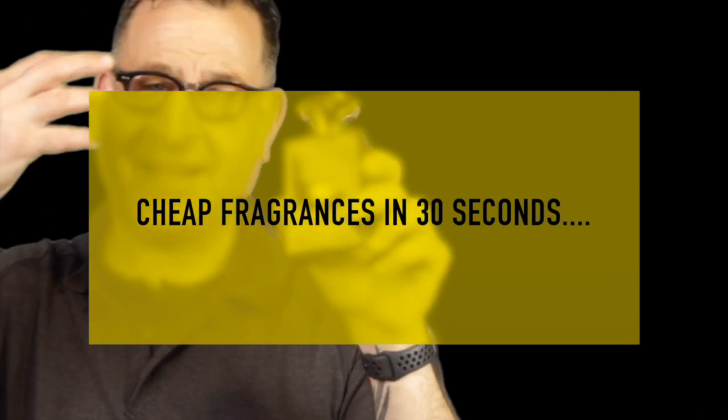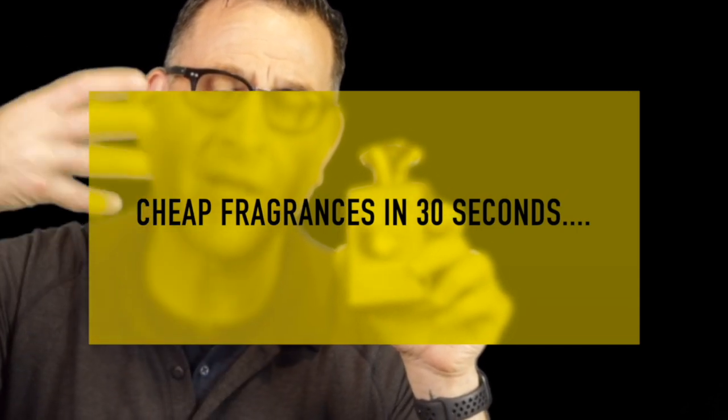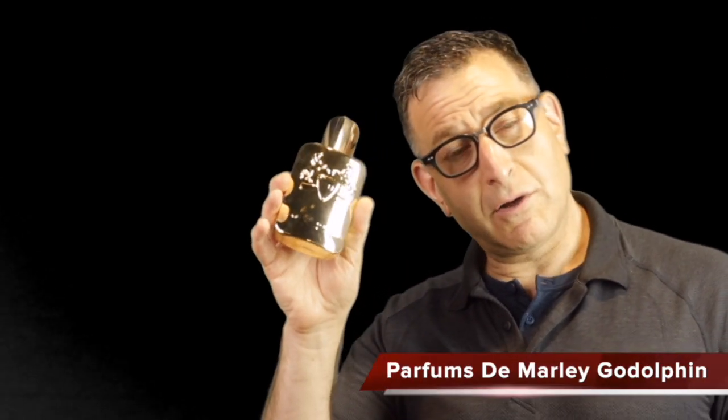To give you an idea of how it smells right now, as I sprayed it, you can smell the incensey, peppery, tobacco leaf vibe, all high quality. Right when you spray it, it reminds you of very expensive, nice, high quality leathers and tobacco stores, cigars that cost 80 bucks and things like that. Journeyman. Our next one that's real good, it's called Parfums de Marly Go Dolphin.